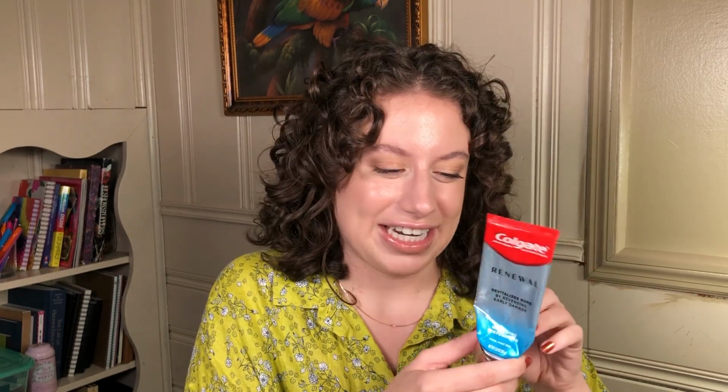And now I have two toothpastes. Colgate Renewal Whitening Restoration. I've gotten compliments when I was using this toothpaste. My hairstylist Ashton was like, oh, what do you use? Your teeth are so white. This is the toothpaste that I was using at that time. I got a 2-pack of them and there was a coupon, so I was extra excited.